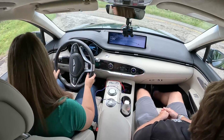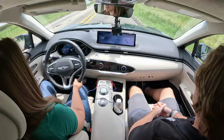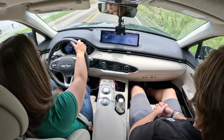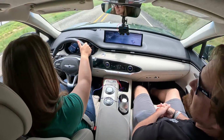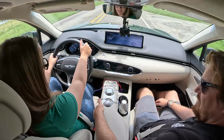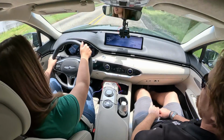The handles are not like leather. It's like a soft plastic kind of thing that would be easy to clean. This is where your fingerprints would get, but that would be very easy to clean, I think. I like this little accent on the door. It's fancy, on the side of the center console too. It's a little smaller on my side, but yes. Yeah, that's super nice.